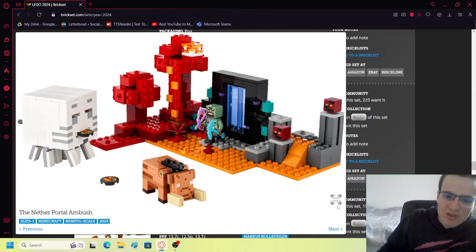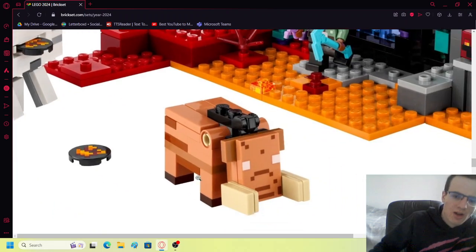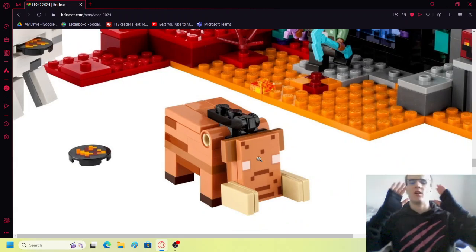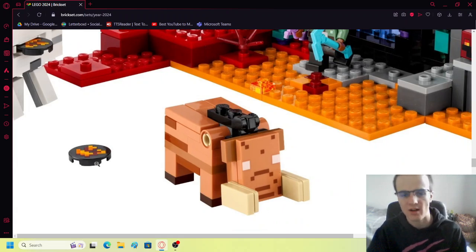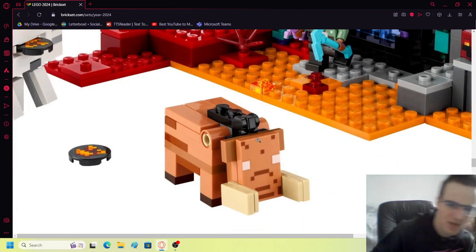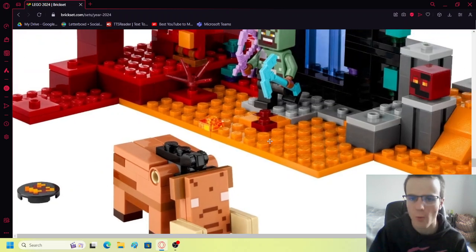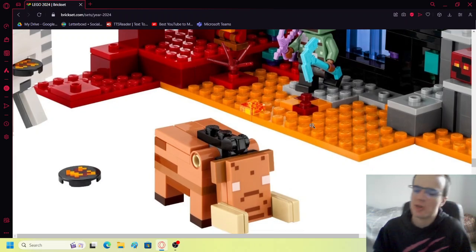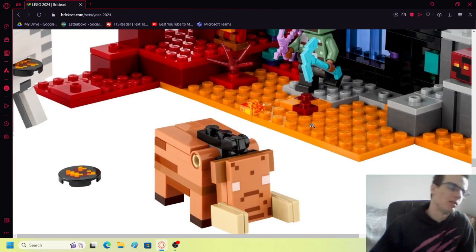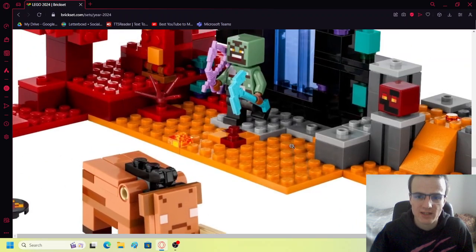Nether Portal Ambush, very nice to get the Ghast back again. Last time was 2018. And then also we have an accurate color Hoglin for the first time, because I don't know why, but for some reason when they did a Hoglin for the first time, and then same thing with a baby Hoglin, it was this tan color, like the color of its tusk. I don't know why they did that. They did the same thing with the Ravager. The Ravager was brown when it's meant to be a grayish black. They haven't remade the Ravager, but at the very least, an accurate Hoglin is very nice to get.